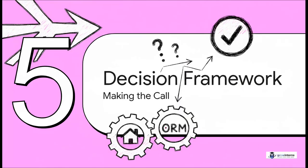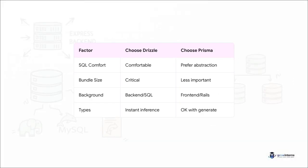Finally, Section 5, your final decision framework, making the call. So how do you actually choose for your capstone? Well, it's really not about which one is objectively the best. It's about what makes sense for your specific scenario. Look at your team's background. If your devs come from a front-end world or maybe Django or Rails, and they love clean, high-level abstractions, Prisma is going to feel like a warm hug.